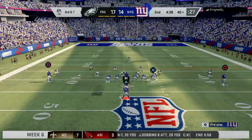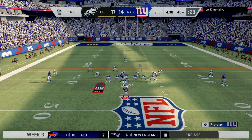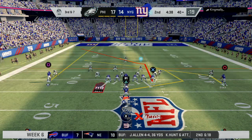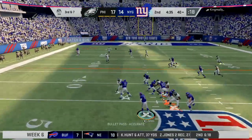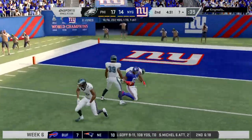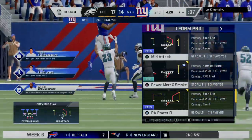The Giants on 3rd down. They've hit 2 for 4 thus far. This is 3rd and 7. Back to throw. Jones. He's going to rifle one deep left. And at the 7-yard line, the catch is made. They're able to convert on 3rd down, and that sets up 1st and goal.